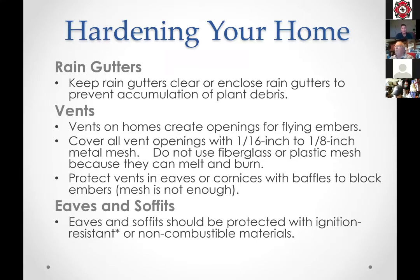Moving on: rain gutters, vents, eaves, and soffits. Rain gutters especially, I completely understand, living in this area where we have all these trees, there's a constant need to clean them out. It's accumulating all the time, but it's really important to do it. I know some people have enclosed gutters and think that's great. But stuff can accumulate in there even with the cover on, and it's more sludgy and more difficult to remove, because you have to take off the cover in order to clean the gutter. So having open rain gutters might be easier for you to maintain in general.